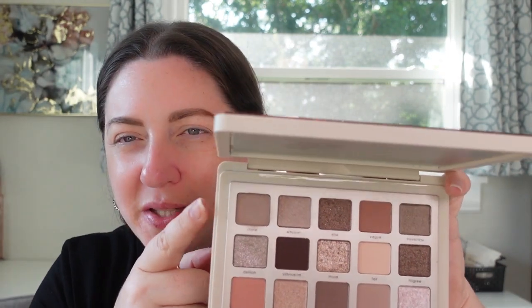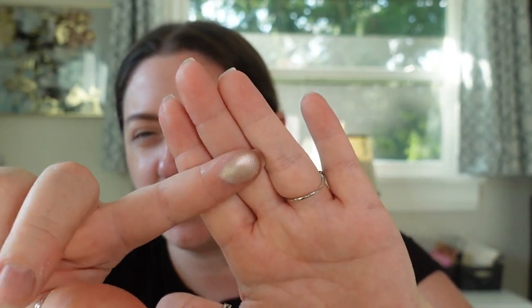I actually want to hold this up and kind of show you guys. So you see how light that looks? At least to my eye, it pulls pretty deep. It has good pigmentation, more so than I thought it would. All right, this one is Whisper, let me show you. It's very, very smooth when you swatch it.